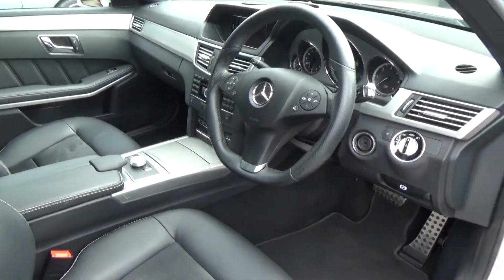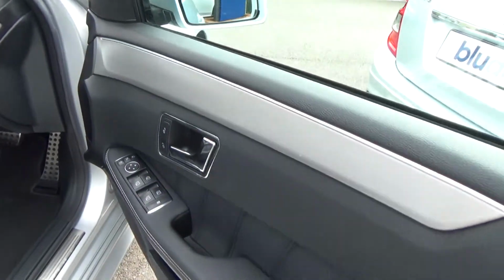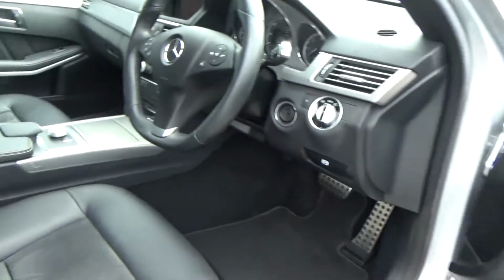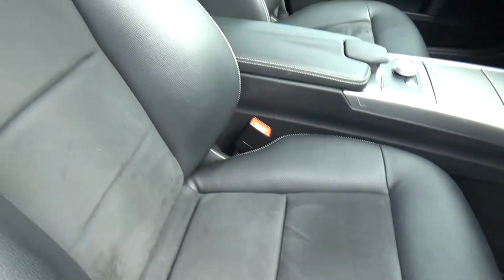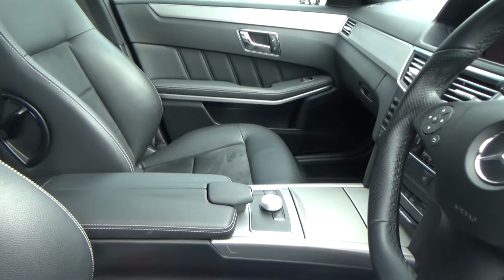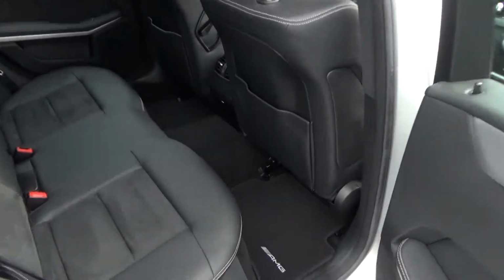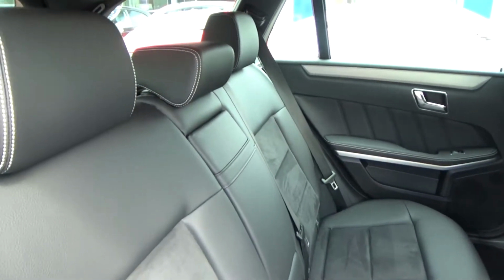So from the offset, you've got a very professional, stylish layout inside the car. You've got your chrome trim with leather. The seats are a combination of leather and Alcantara. Very comfortable finish. We've also got lumbar support. These are electric and heated. We also have a look in the back here. Got a lovely amount of legroom. Back seats also in beautiful condition as well.